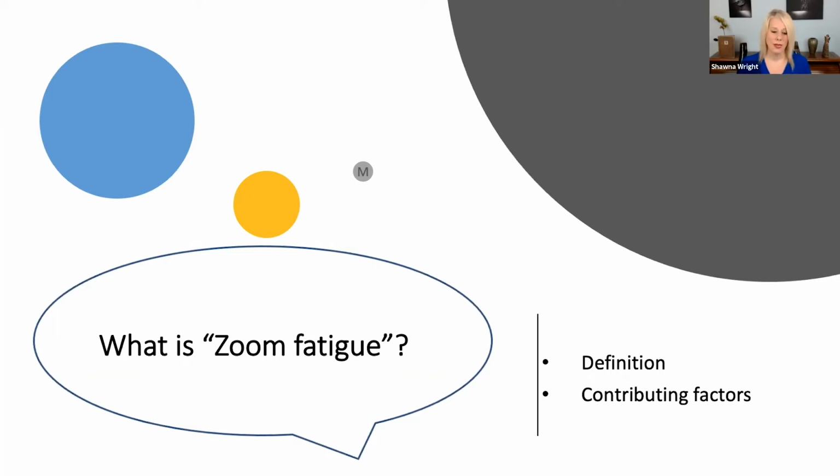And the other thing that's coming up for healthcare professionals in particular is they're sometimes feeling that they're performing multiple roles. They're the provider and they're also the IT specialist to get their patients and their clients through their appointments. So there's a lot of things that can tax us, definitely, and contribute to the fatigue we feel when we transition to telehealth or use a Zoom platform.